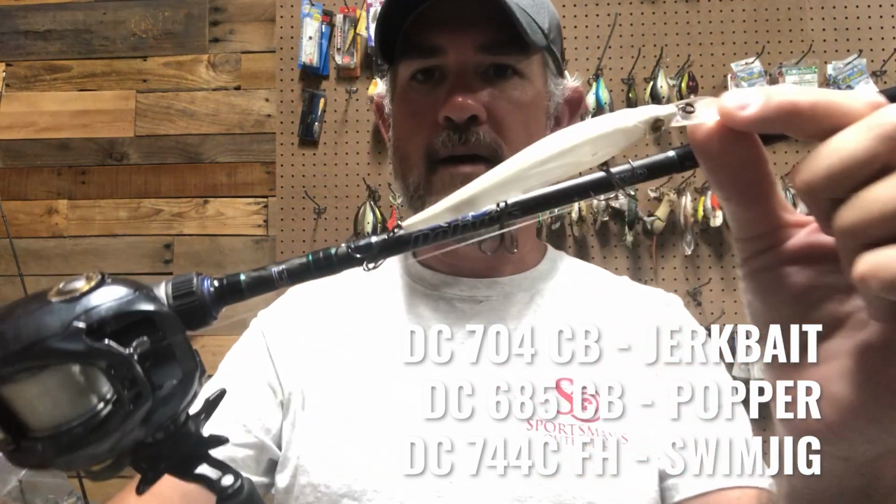The primary patterns and rods I was using at this event was a DC 704 CB with a Megabass Vision 110 jerkbait, fishing docks, where I was trying to target the fish that were coming off of the walkway pilings as the water was dropping. A lot of those fish have been spawning on those pilings still, some of the late spawners. And so by moving aggressively, jerk baiting the outside edge of those docks, I was able to target those fish that were sitting on the outside because the water was dropping.